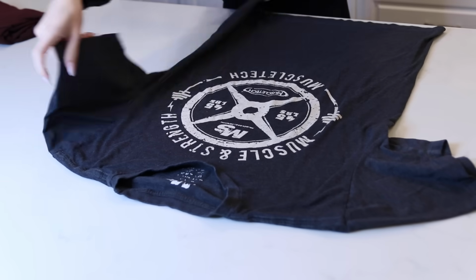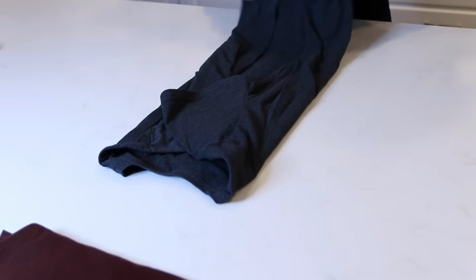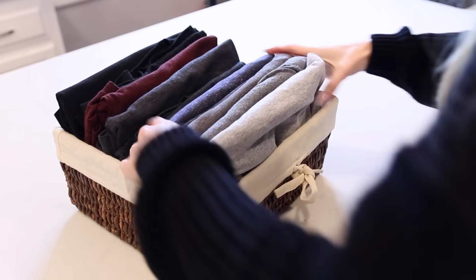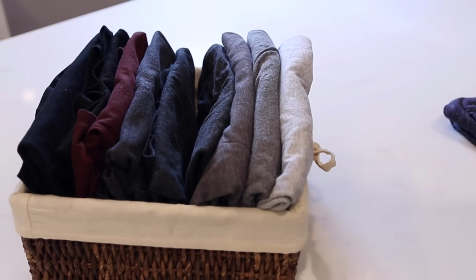So to file fold your shirts, you tuck the arms in, fold it in half and in half again. So very simple. And then you just stack up your items in a drawer or in a basket like this. And you can see here that everything is visible. And if you take one shirt out, all of the other shirts still stay in place, and you can also replace it and put it back easily.